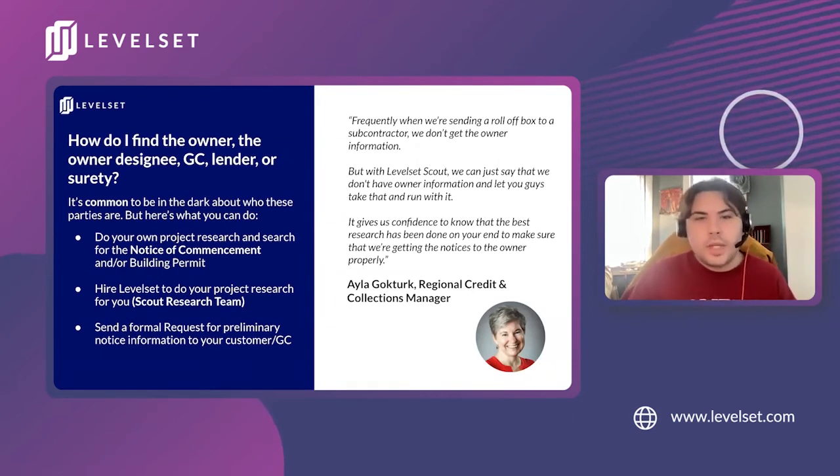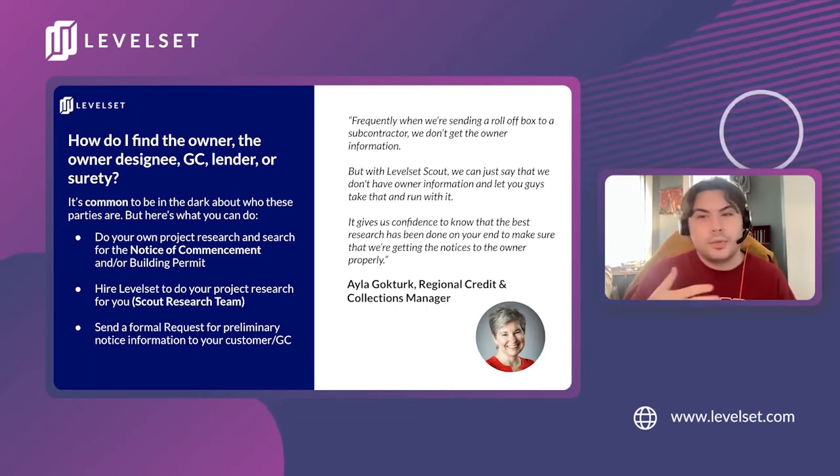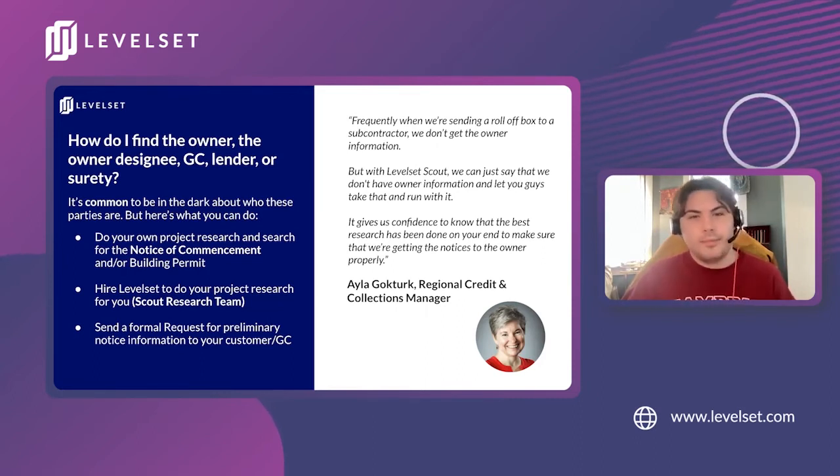And so if you're able to go personally into the county assessor's office, that's the most accurate way to obtain the information. It may be inconvenient to go into the county assessor office to verify who the property owner is each time you begin work on a project. So this can be extremely fruitful, but it can also end up being kind of a big use of your time.